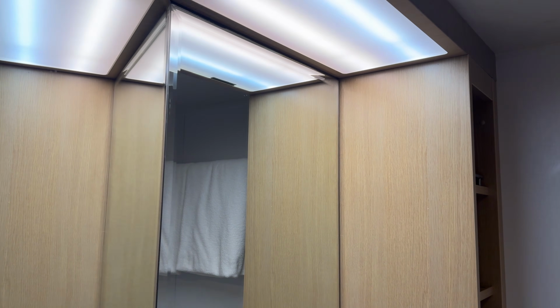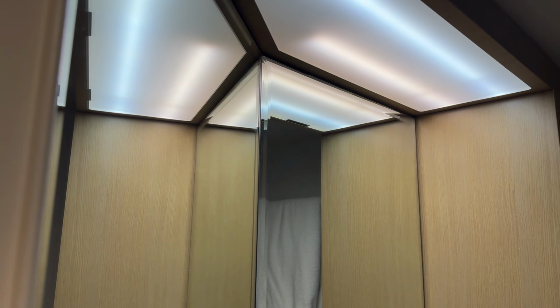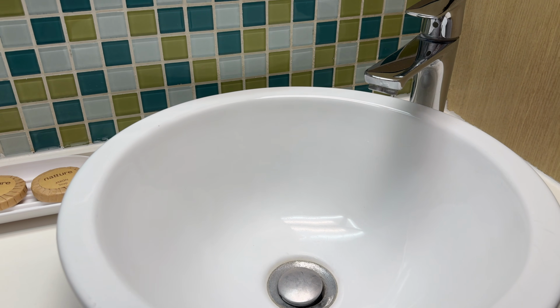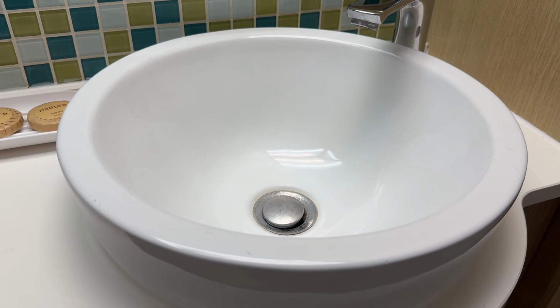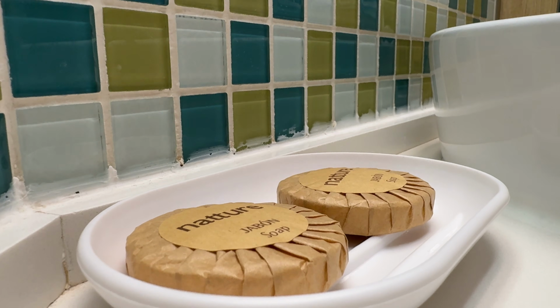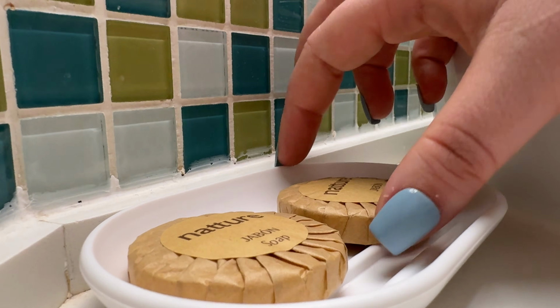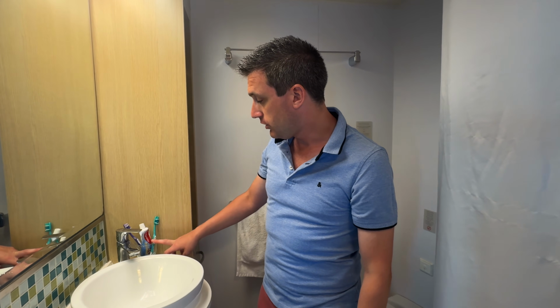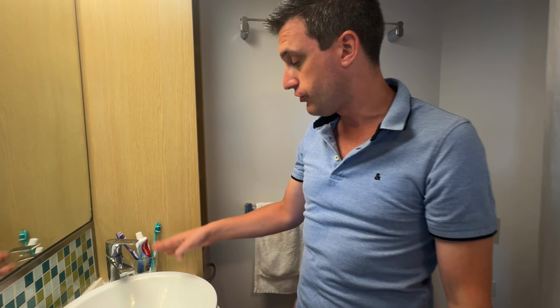So you've got two mirrors here, one sideways, one straight on. You've got your sink. Not the biggest of sinks I've ever seen, but it's more than functional for what you need it for. I'm surprised they don't use liquid hand soap on here. They give you bar soap, which is fine, but feels a bit wasteful. A little jar or glass for your toothbrushes and toothpaste.